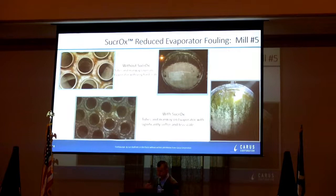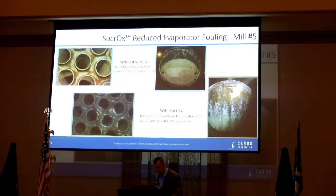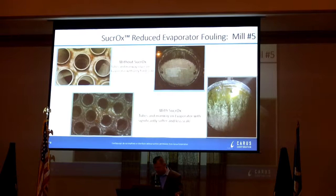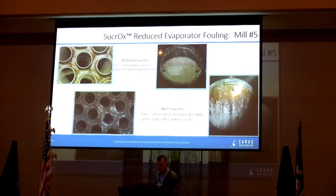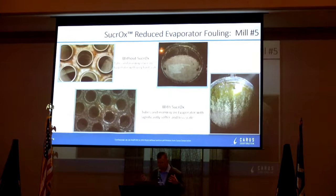So here's a picture of SucrOx reduced evaporator fouling, again, at a mill. The top, without SucrOx, it ran for a cleaning cycle. We got samples of it and pictures, and then with SucrOx. And what we noticed is the scale definitely changed. Without SucrOx, we had a very hard, white type scale, very difficult to get off sometimes. With SucrOx, it was almost like mud.